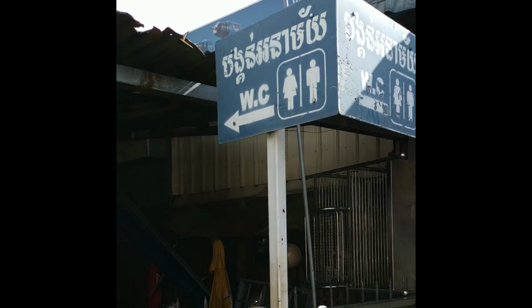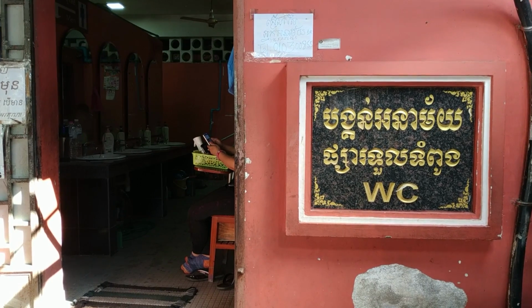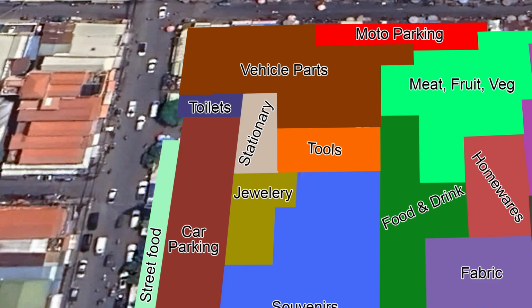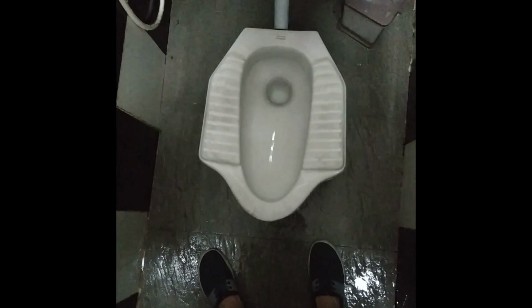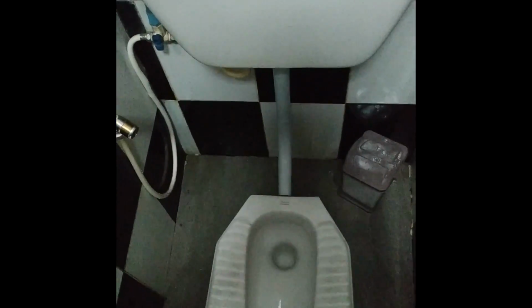All this talk about motor parts has made me want to take a huge dump. What? No, I just wanted to mention that the public toilets in the Russian market can be found on the west side, just outside of the market. They can be a bit rough, but if you gotta go, and that's where you gotta go, bro.